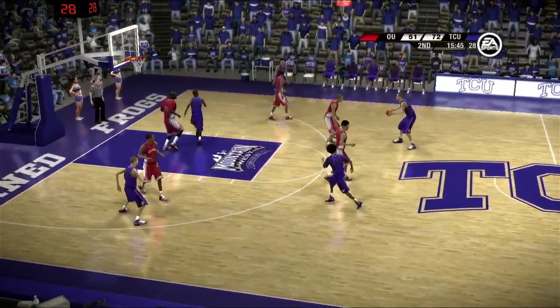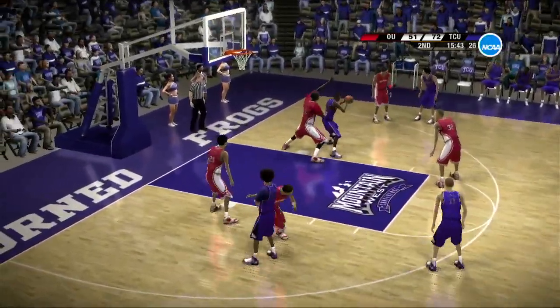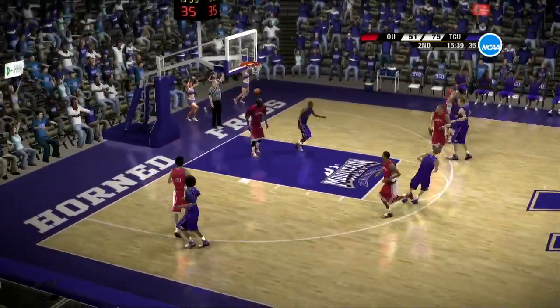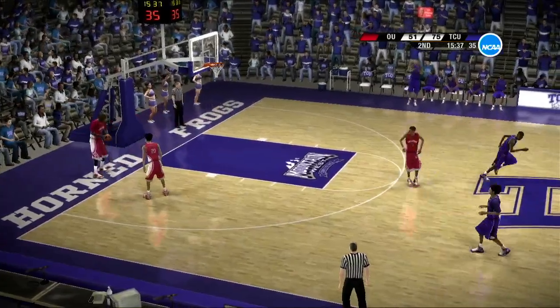Working it around the perimeter on the inside. Dickey's going to kick it back out there from down on the low block. I tell you, a post player has to be able to read what the defense gives you.